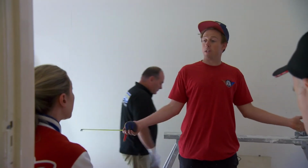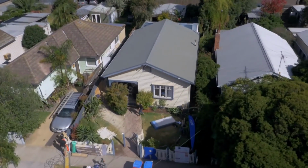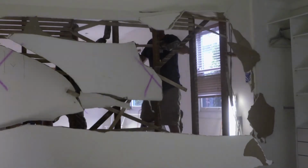What do you want me to do? Do you want me to just magically move that wall 400 mil? Josh is a nightmare. Kyle and Kara's argument today. I got mad. I got so mad. And things aren't much better down the street. But the Blue Tongues were always constantly under pressure. Seriously, though, we pulled down a wall that we shouldn't have pulled down today. This is the hardest week, I think. Yeah, this is the hardest week.